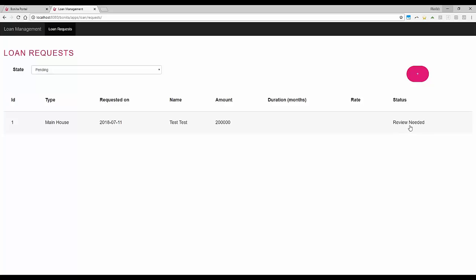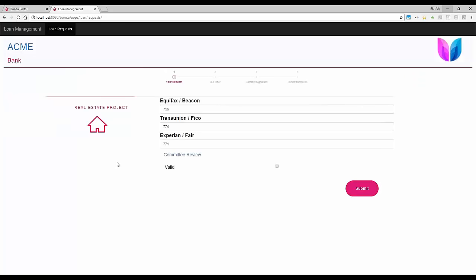Now we have a review needed, which is not the same status because the credit history has been provided. So at this stage, again, we should have multiple actors. You could think about a manager making a decision about these numbers, and maybe this loan is valid or not. So here we just say that basically the manager has to perform something at this stage. So here we just validate.